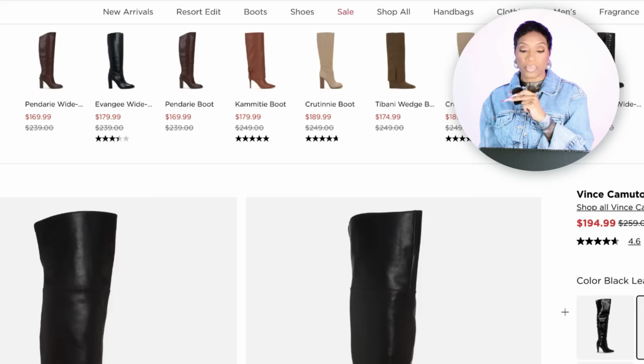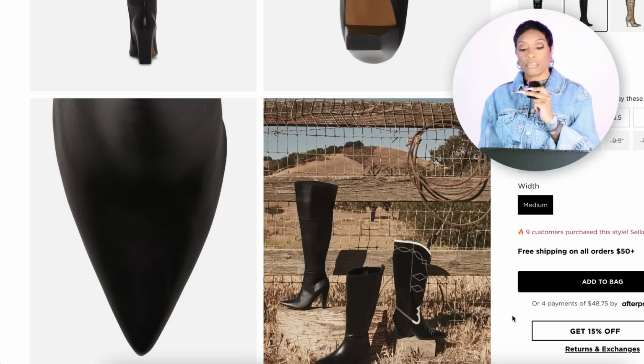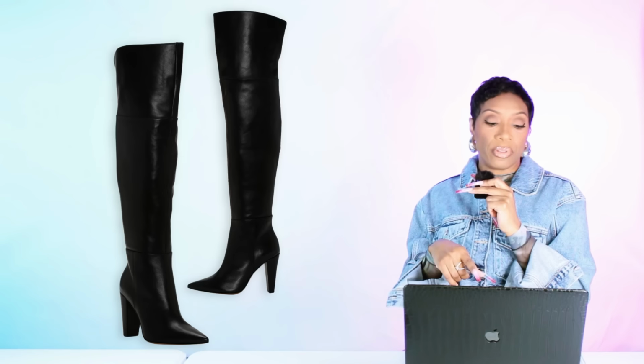Now, more options for the boots, because they're the stars of the show. So they get spotlight. Vince Camuto has a pair called the Manada Over the Knee Boot. They're coming in at $200. Might as well say they're $195, marked down from $260. And they're available in 4 different colors. But again, you know what we're doing. They come in sizes 5 to size 12. Now, these don't have as slim of a heel, so if you like a chunkier heel, you may prefer these. They have the pointed toe. These have the opening in the back, which we see a lot of boots do.